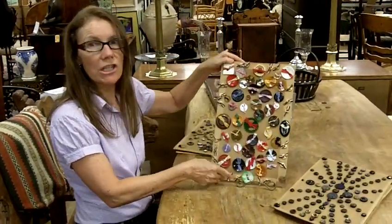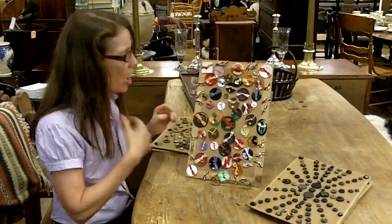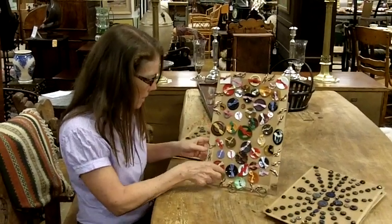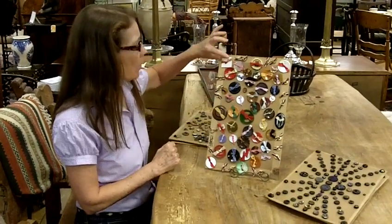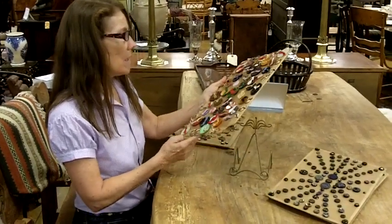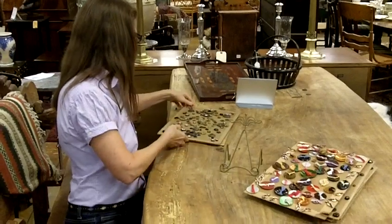These are just a fun, cheerful group. These are plastic buttons and wooden buttons. I didn't test to see if they're Bakelite or Lucite or just plastic. I think there's probably a mix of everything in there. I see one wooden button right here. I see a pearl button up here. So this is a collection of just some of the larger buttons in general.